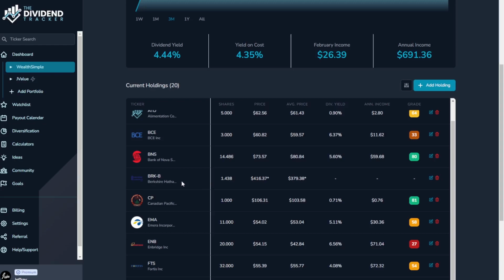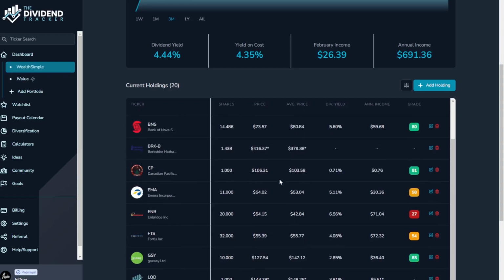Berkshire B is one I hold in my personal account. They don't pay a dividend, and that's why I hold it in a taxable account, so I am not taxed on any dividends in that sense. So I hold 1.4 shares at a cost basis of $379, and this is in Canadian dollars, by the way. They're currently traded at $416. So I have had some gains in this company so far, but I'm not taxed on that until I sell these shares. So that is something to consider when you have investments in a taxable account.